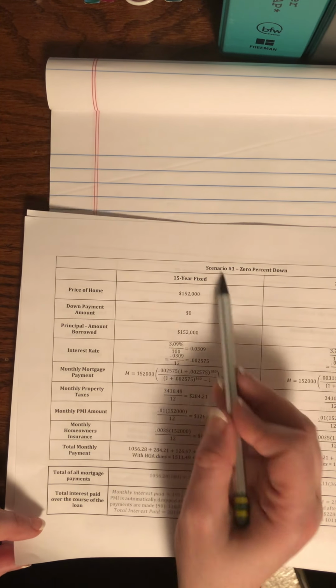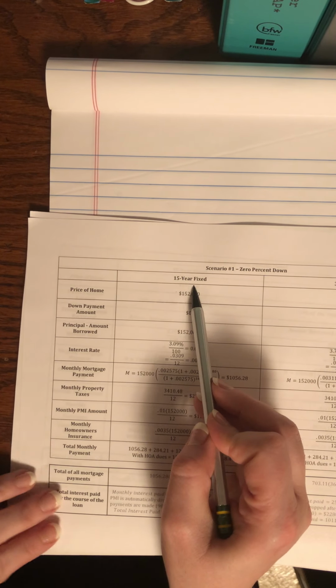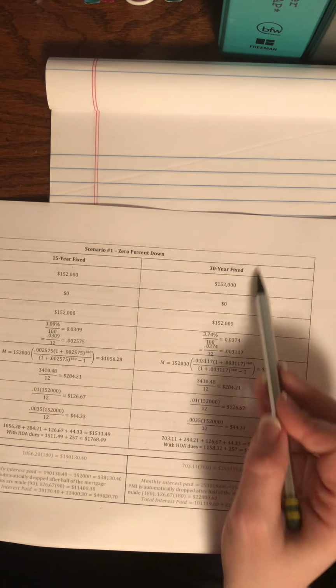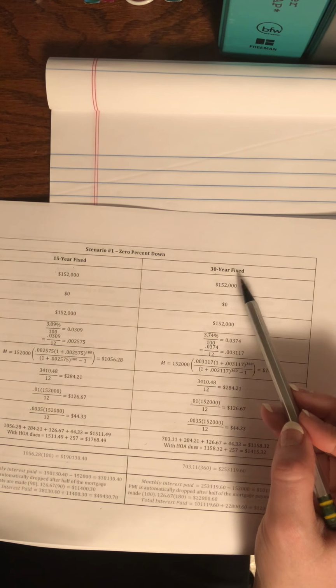If you're buying a home in your late 30s or 40s, then the 15-year fixed mortgage, if you can afford it, makes a lot of sense because of how it will benefit you later on in life. The 30-year fixed works a lot better for people in their 20s buying a home, because then by the time they retire, hopefully retire, then their home would be paid off.